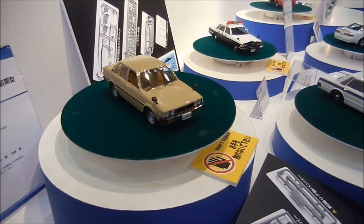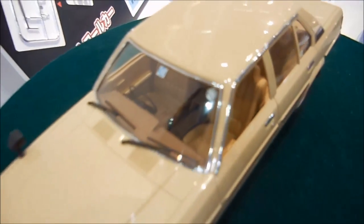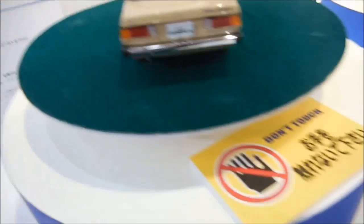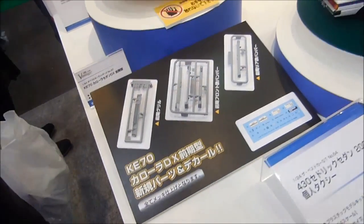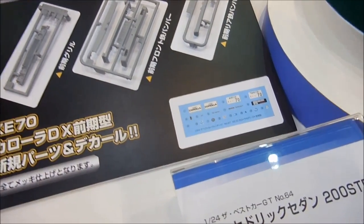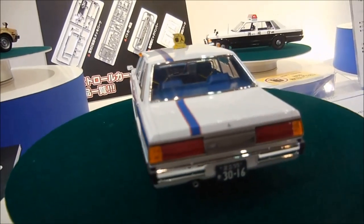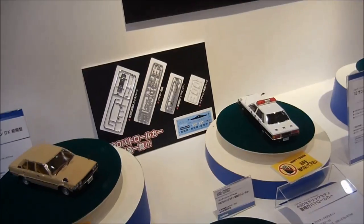Used to be a somewhat vintage Toyota Corolla, I guess. There's all the proper decals. That's cool. So it has the Shaken, you know, the car inspection decals and such, like what year you need to take your car in and what month to have it inspected. Number plate. Here's a police patrol car.